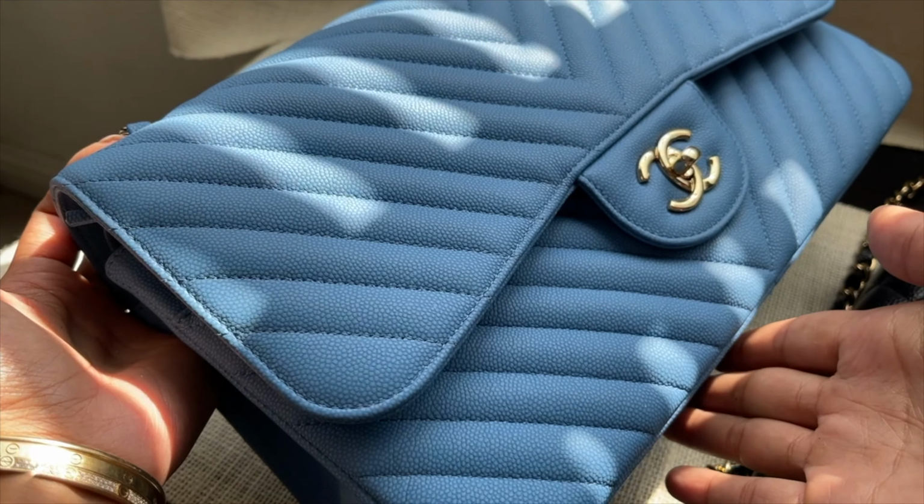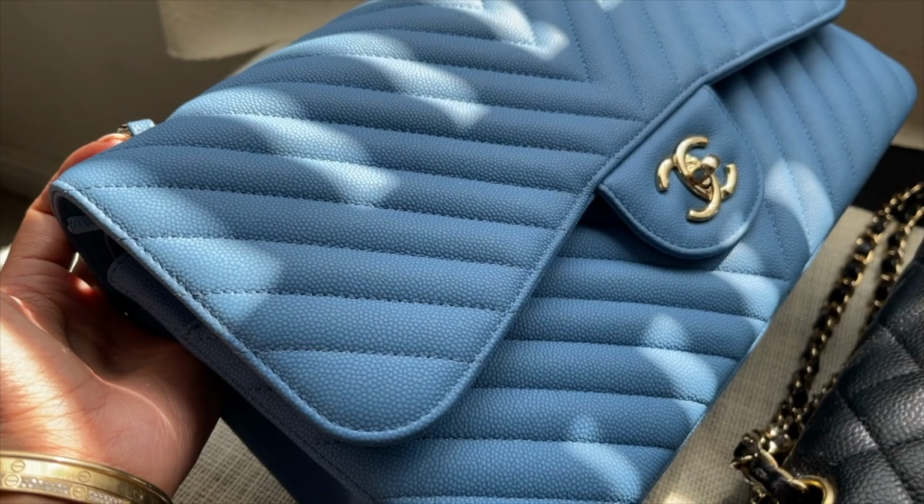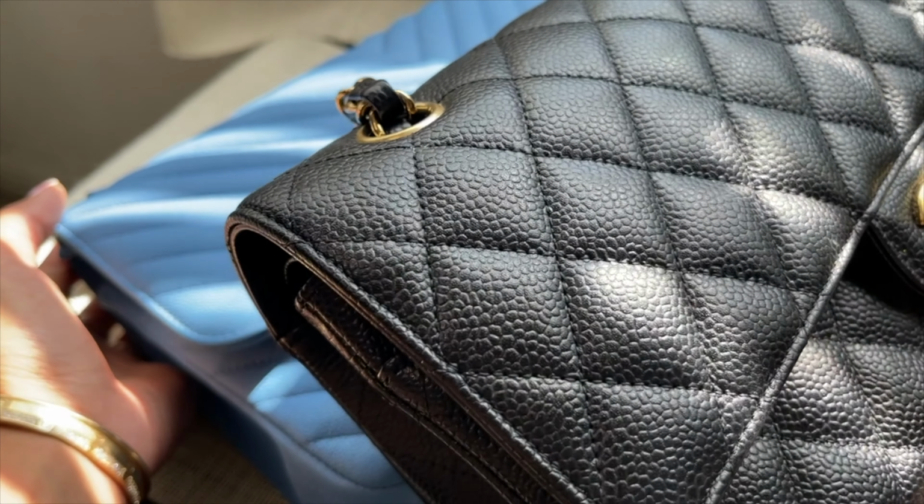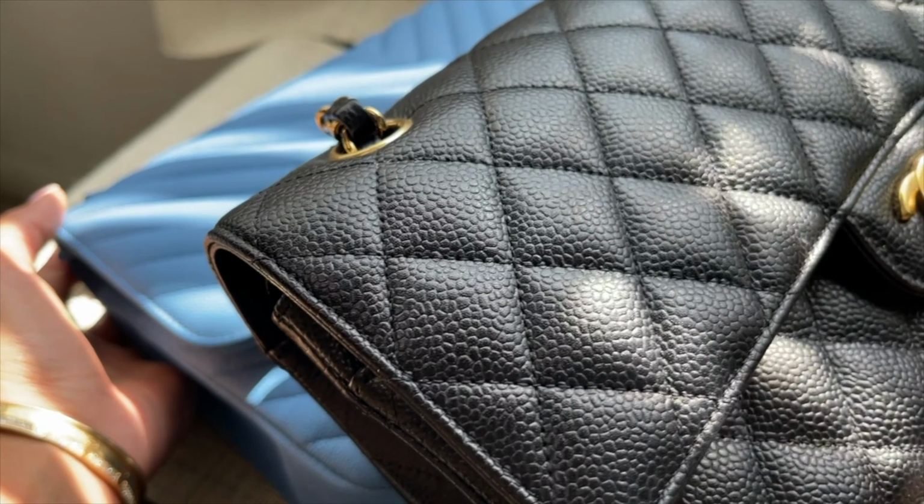The feel of matte caviar is rougher when you compare it to shiny caviar, which feels slightly smoother. If you're wondering which leather is better, I'd say both are equally the same. The only difference is in the finish, and now it's up to your preference. Do you prefer shiny or matte caviar?